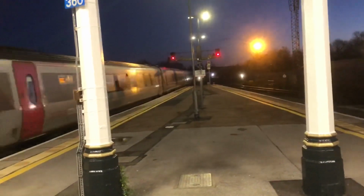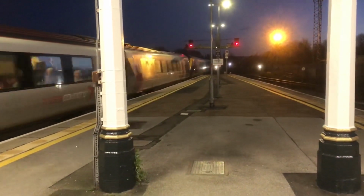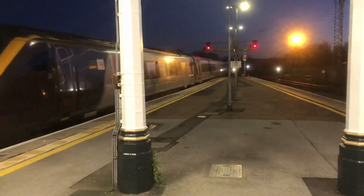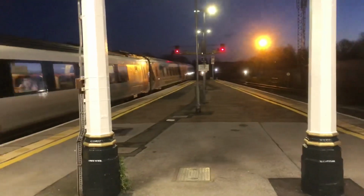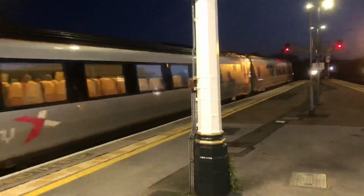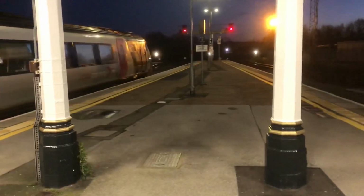This train has 8 coaches. 220024 at the front. Accommodation is situated in coaches 4 and 5. 221136 at the back. So this 221 is actually a 4 coach, not a 5 coach.